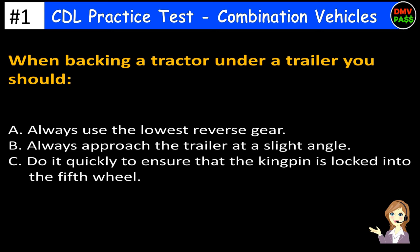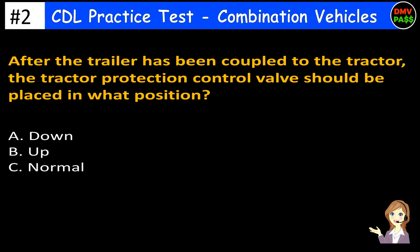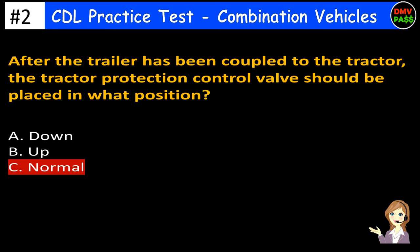When backing a tractor under a trailer, you should... The correct answer is A. Always use the lowest reverse gear. After the trailer has been coupled to the tractor, the tractor protection control valve should be placed in what position? The correct answer is C. Normal.